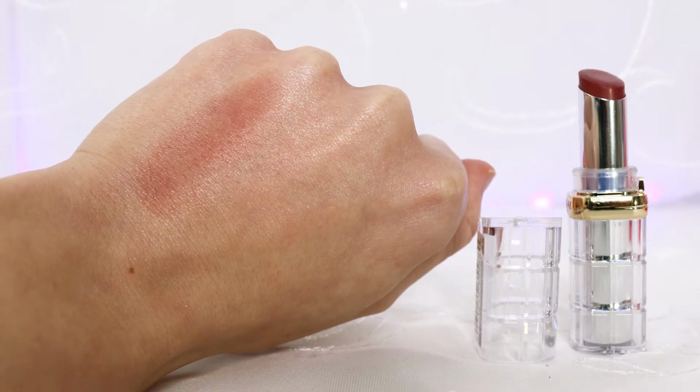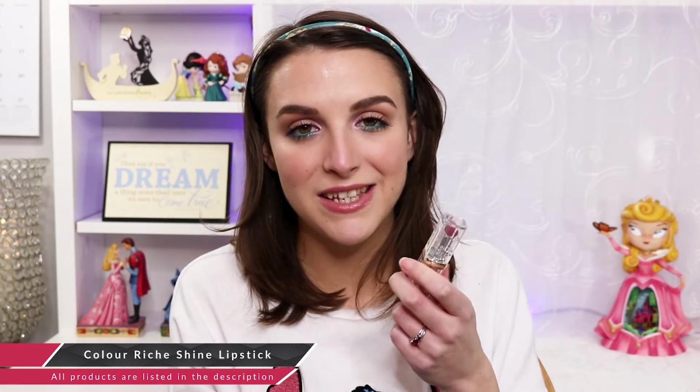I do wish they were a little less expensive. I don't remember the price right off the top of my head. But I will probably get some more shades of this, maybe even replace this, because this is going to make its home in my purse just like I was expecting. This is great if you want a touch of color on your lips, make them look a little more healthy and hydrated.